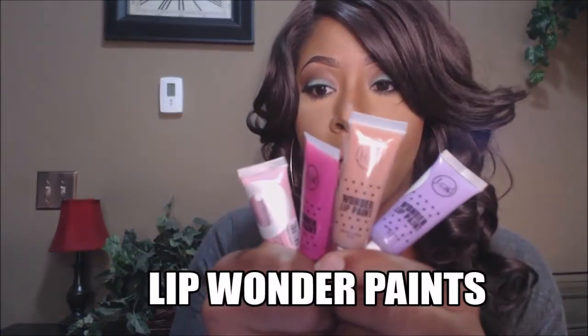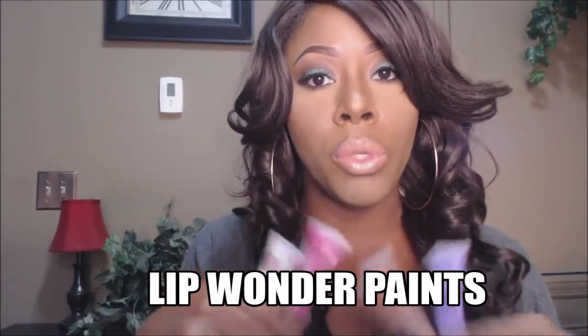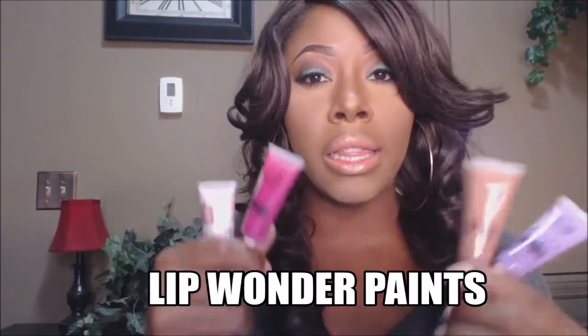Hi guys, so today in this video I want to share with you some new lip glosses that I just purchased at my local beauty supply. Now I've owned these for over a week, maybe 2 weeks tops, but no more than 2 weeks. And these are the Lip Wonder Paints by J.Cat Beauty. And these are said to be dupes for OCC lip tars.